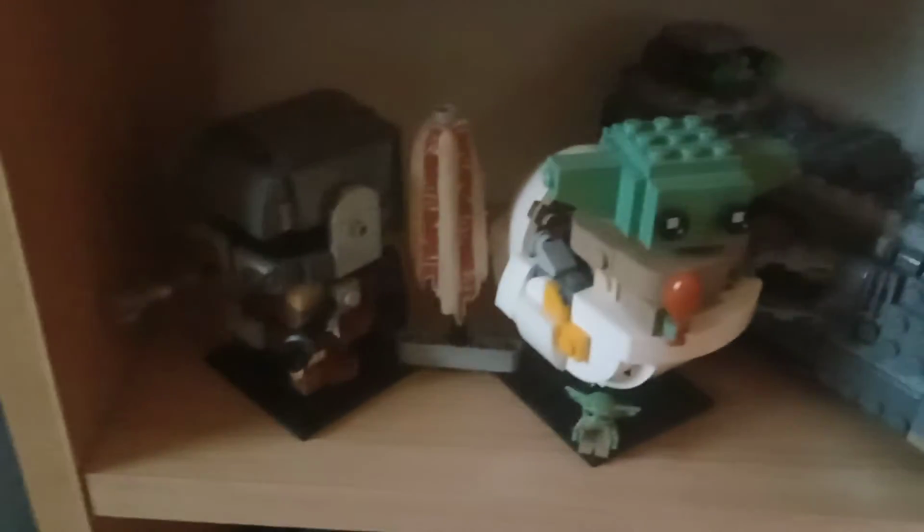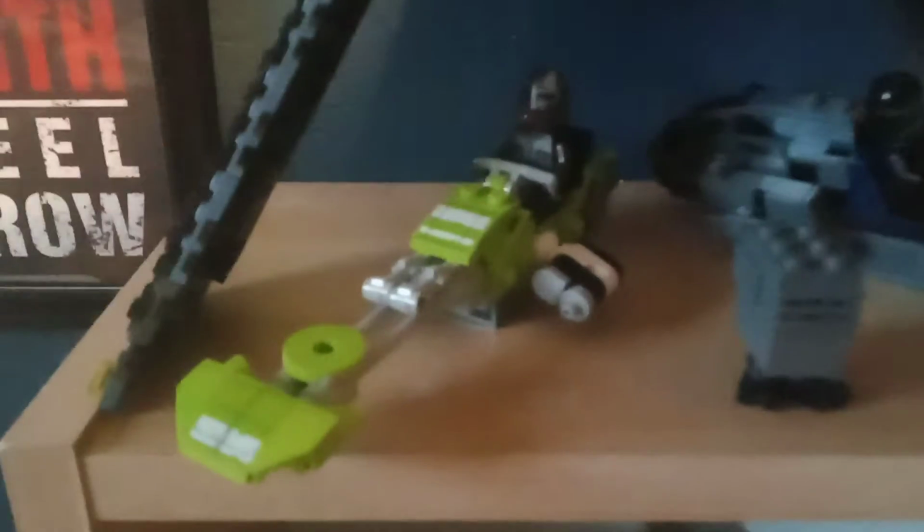Up here we have my Mandalorian shelf with the Imperial Marauder. I might be changing that to something very soon. And then we have my Child and Mando brickheads with my official Child right there. Up at the top we have the Bad Batch shuttle. Over here we have Hunter's speeder. Oh, okay. Sorry guys, I dropped my phone again. But here we have Hunter's speeder on the left. Yeah, on the left. On the right, we have Crosshair's speeder, with Crosshair and Hunter riding them both respectively.